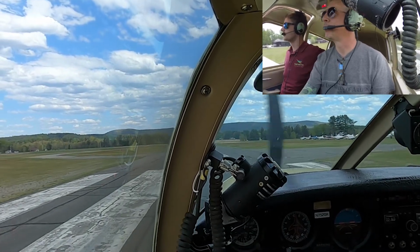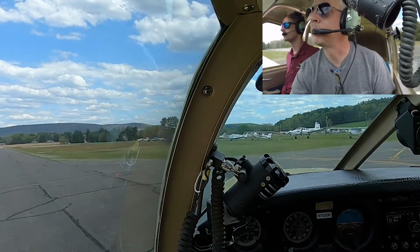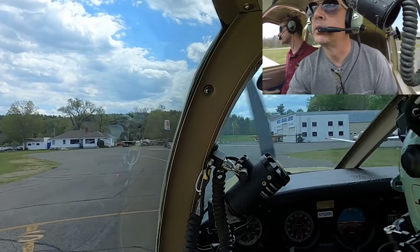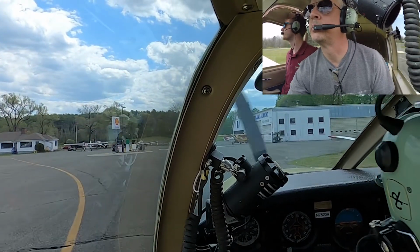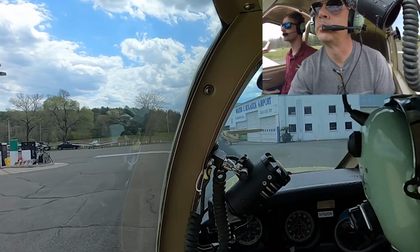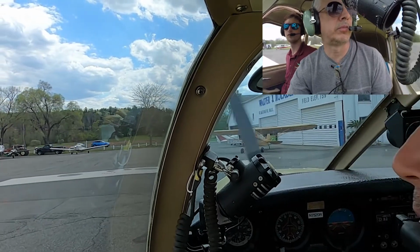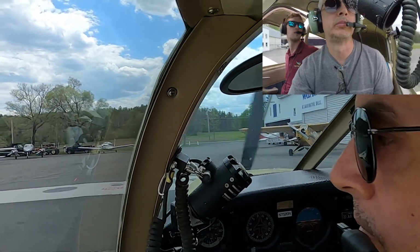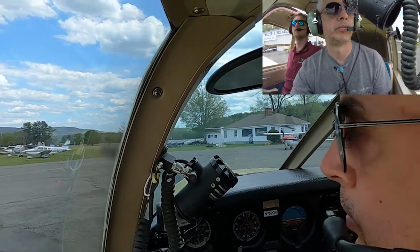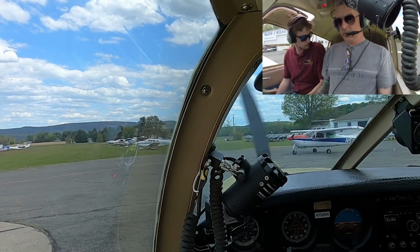Okay, we're going to come on in, bring your power back just a little bit. Fuel pumps? Yep, left wing up against the fuel pumps facing the office. This is good right here. Alright. Okay, so.